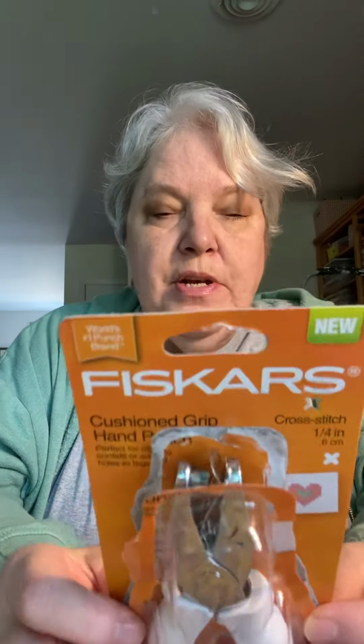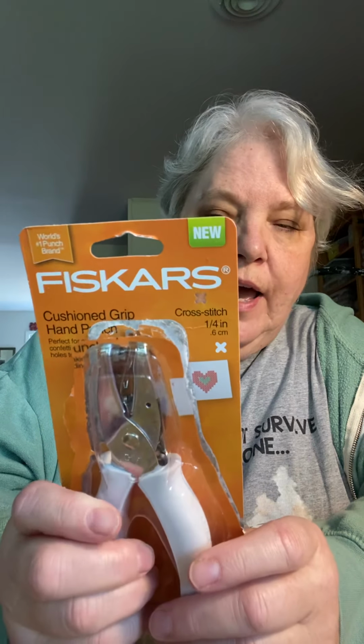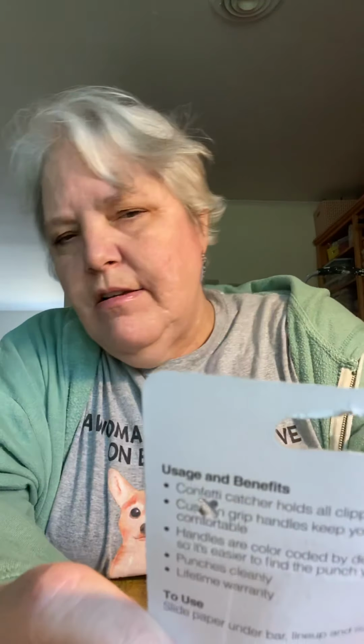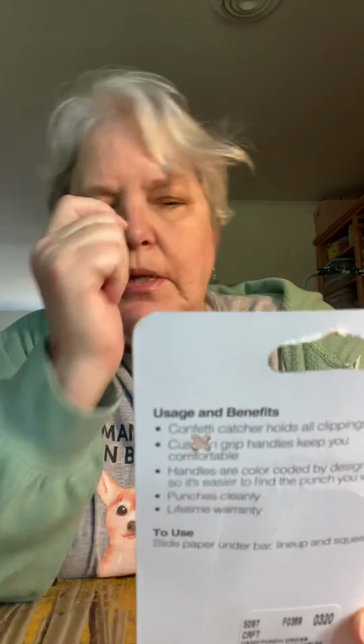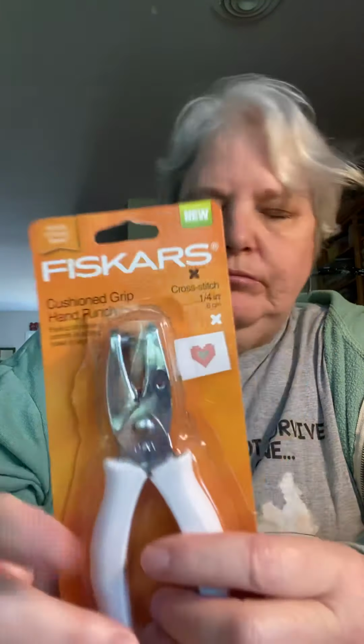Couple more items from Tuesday Morning. This one I've already opened and tried. This is the Fiskars cross stitch punch. So it crosses in a little X. So if you look up at the top here, that's what it punches as. And I did test it, and it does punch really well with a little X, and I don't have anything like that. So it's a 1/4 inch cross stitch punch, they call it. And did I say that was $3.99? And I didn't think that was bad for a Fiskars punch.